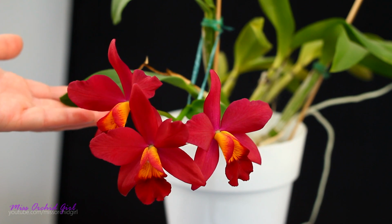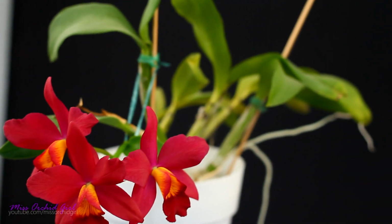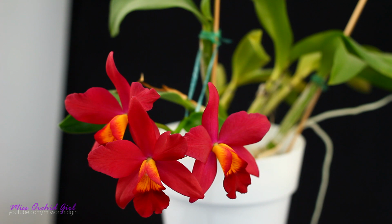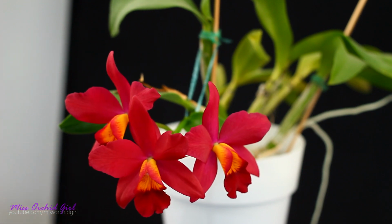Also, I did not see this one get that hint of red, which is surprising because the flowers are kind of red. But under bright light, this one doesn't go very red. Last year, if I remember correctly, it produced 2 flowers for me, or 3. This year we have 3 again, but I can see the flowers are bigger this time.